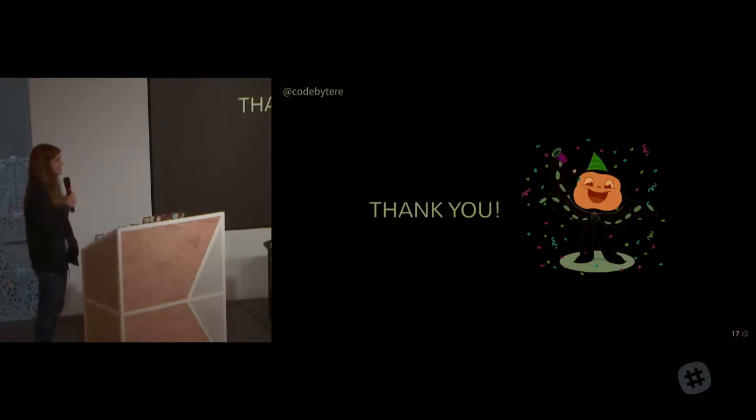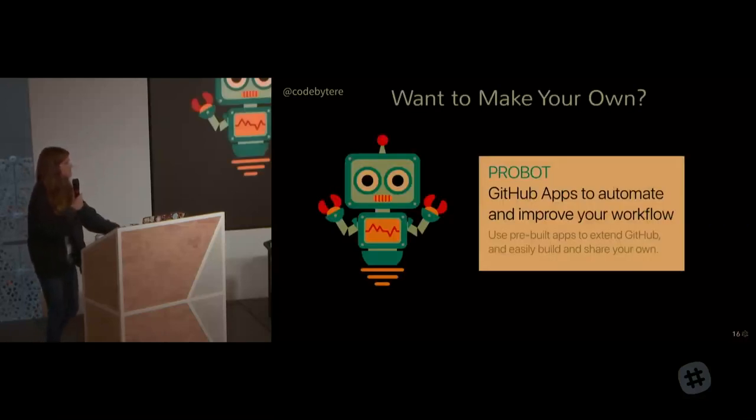The last one, can you go back one slide? The something bot to build bot? Probot. There we go. Can you explain that a little bit?